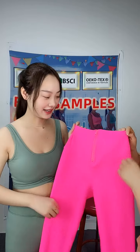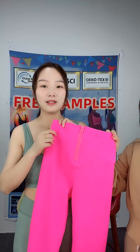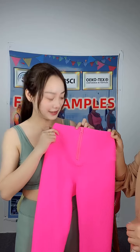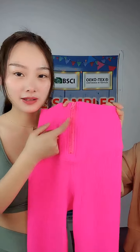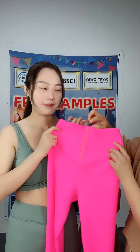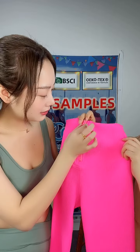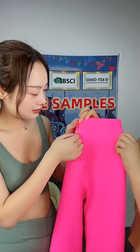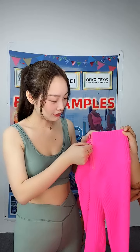I noticed this zipper in the middle of the waistband, at the center front of the waistband. You can see the zipper color matches the leggings color very well because it was custom dyed. This is a nylon zipper. We can also change the type of zipper, like metal and plastic. This is a kind of metal zipper.